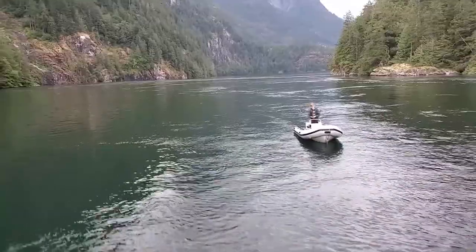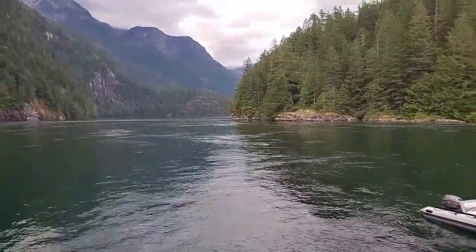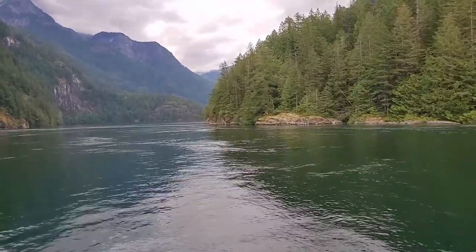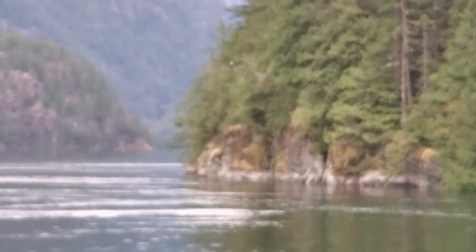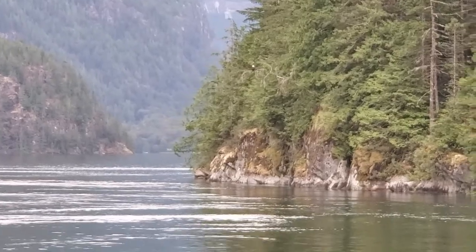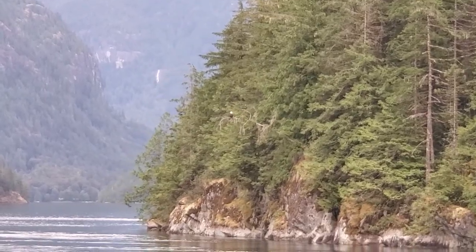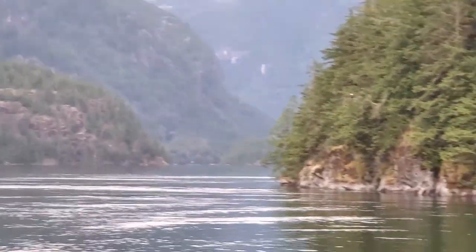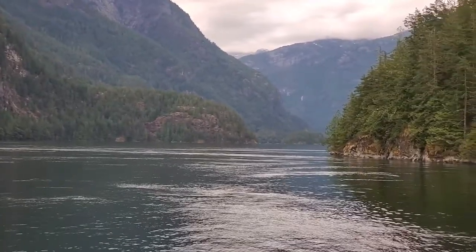And we did it! Princess Louisa! Check out that cool bald eagle right there! Look at that bald eagle right there! And look, bald eagle right... welcoming us, right there on the tree. Welcome to Princess Louisa. Now we're gonna head to Chatterbox Falls.